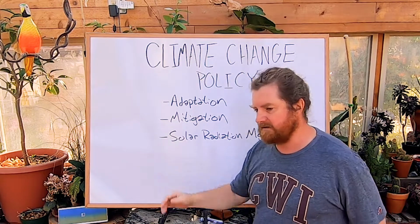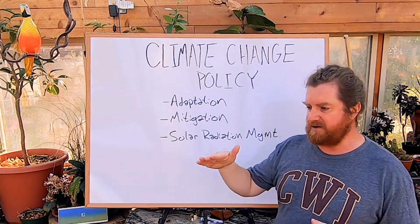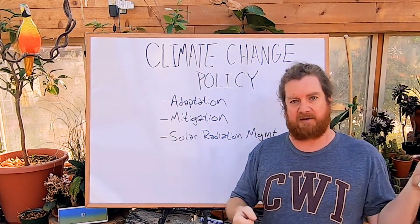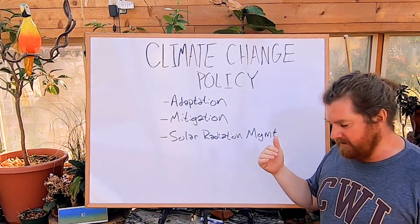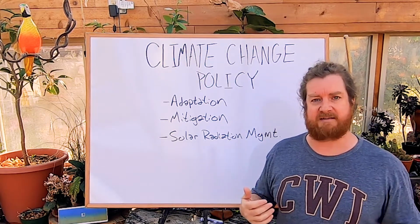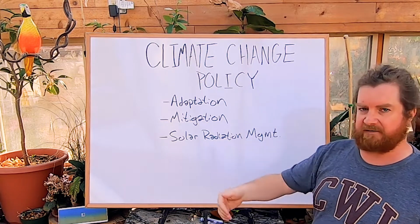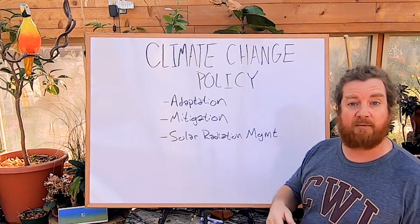So one really interesting thing to talk about is solar radiation management, and that is decreasing the amount of energy received by the Earth. Think about it like putting a giant shade umbrella up. It's an interesting concept because it doesn't really solve the problem, but it helps with the effects. It lessens the effects. That's its own realm of policy, going above and beyond, in a negative sense, rather than adapting and changing our behavior. How can we lessen the problem itself?